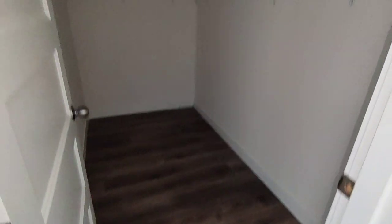And here we go, people. This right here is the walk-in closet. Can fit a little bed in here. Does have a light in here. All that's missing is an outlet. I'll just go in the other room.